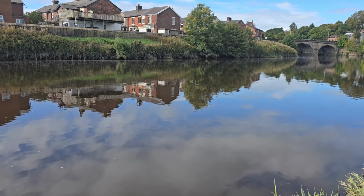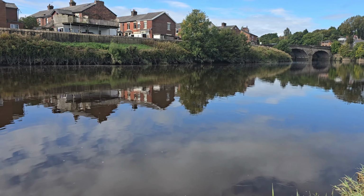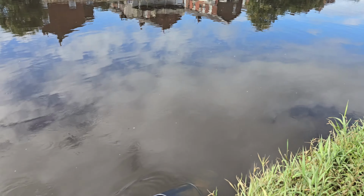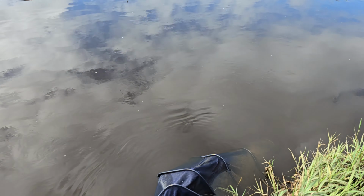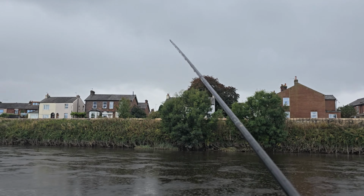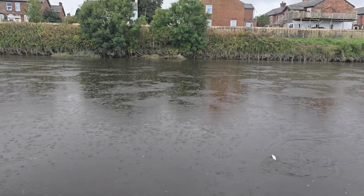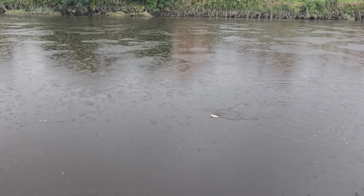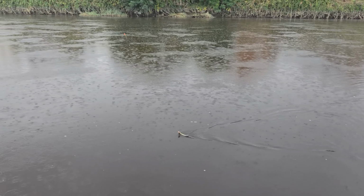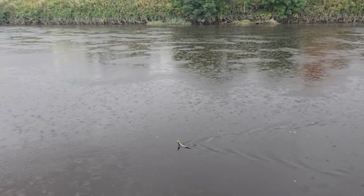It's why I love it, because it can be flooded one day, fishable the next. But you can just see since we started this morning, just how conditions have changed. I thought we'd avoided it for a bit, but the rain coming down, I'm sure it'll just be a shower, but always the way. All seasons in one day. But the roach are still coming.